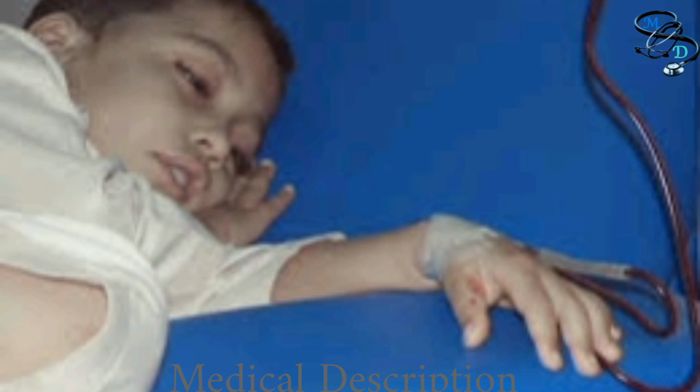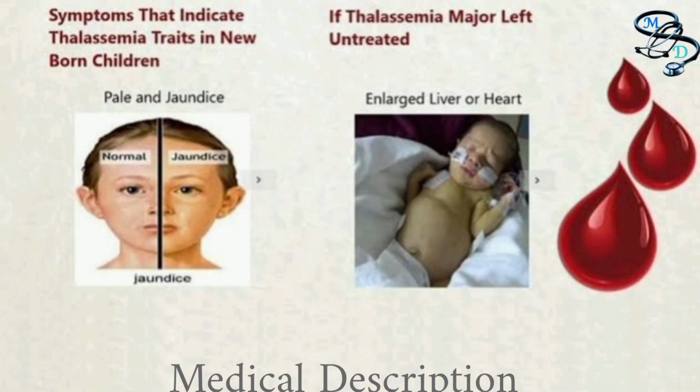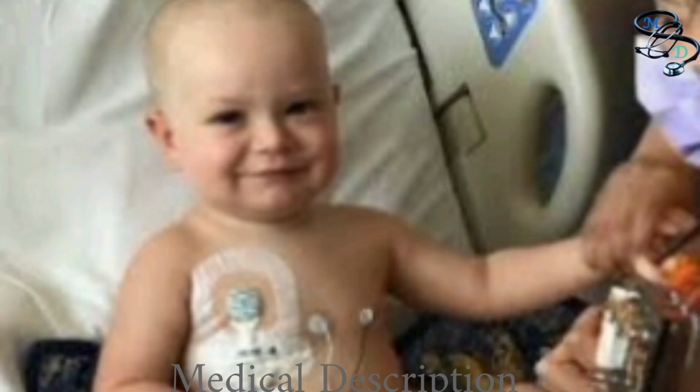Then there are two mutated genes. Your thalassemia signs and symptoms will be mild, and this condition might be called alpha thalassemia trait. Then three mutated genes, your signs and symptoms will be moderate to severe. Inheriting four mutated genes is rare and usually results in stillbirths. Babies born with this condition often die shortly after birth or require lifelong transfusion therapy. In rare cases, a child born with this condition can be treated with transfusions and stem cell transplantation.